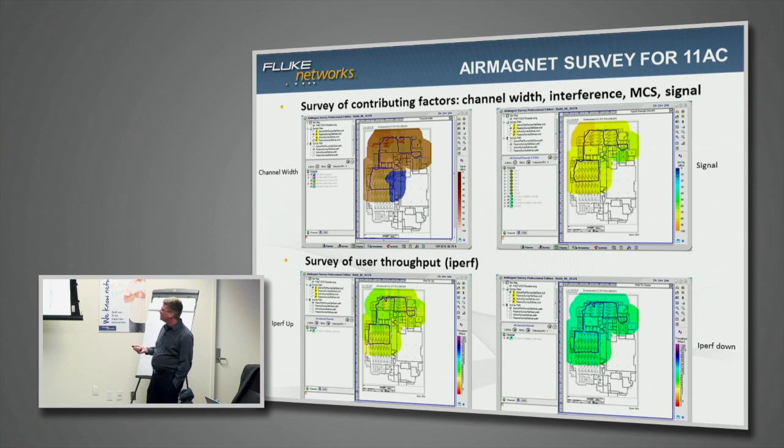But then for validation, we have an iPerf throughput survey, so you can measure actual user throughput on an actual 11AC adapter, both in the up and the downstreams. What we see is up and downstreams continue to be asymmetrical as far as the rates go. Some access point vendors are recommending deploying access points close enough to user bases to try to make those rates more symmetrical, because obviously user behavior is becoming more symmetrical.